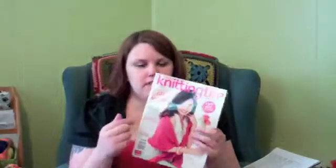And then I thought it was kind of funny because they had this thing going for the first so many issues, maybe for like the first 6 months, where they would have Afghan samplers. They'd give you 3 or 4 squares in one issue, and then the next issue would be 3 or 4 more squares, and so on. I have pretty much had a subscription since the first one, because it used to be called Knitting Today, and then they changed it to Your Knitting Life.